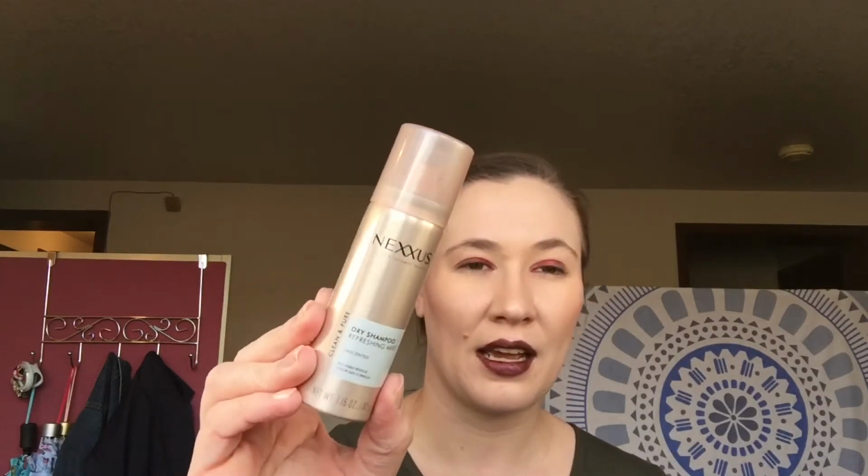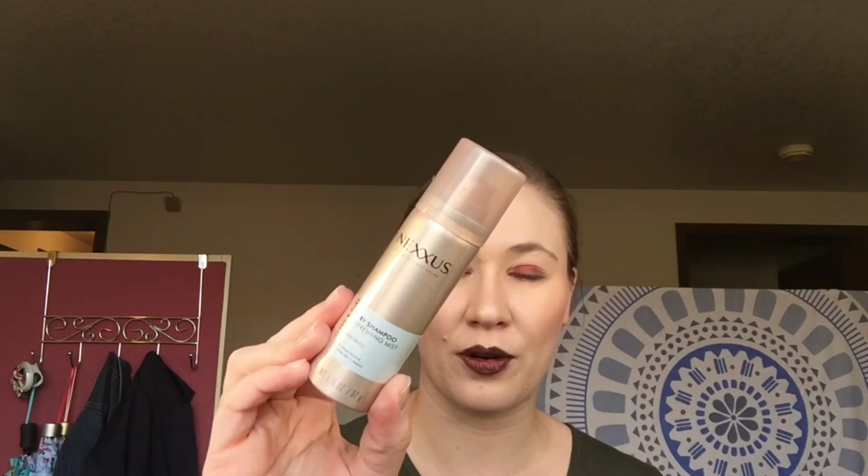Then we have a dry shampoo from Nexxus. It is Clean and Pure Refreshing Mist, unscented. And this one, since I don't do dry shampoo, I will be passing along. The next thing in here is from St. Ives. It is a skin renewing collagen and elastin body lotion, which I like St. Ives a lot. Oh, it smells really nice, yes. So good size lotion. This is 2 ounces, so that's a nice full size lotion. Feels nice on the hands right now as well.